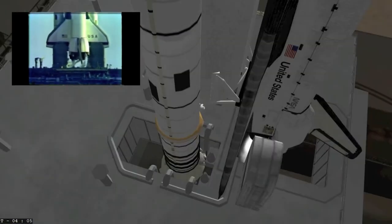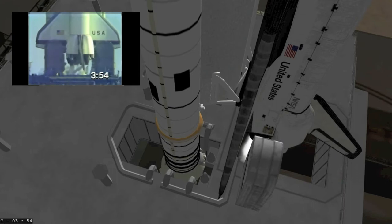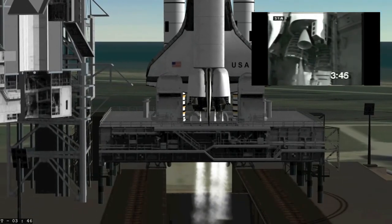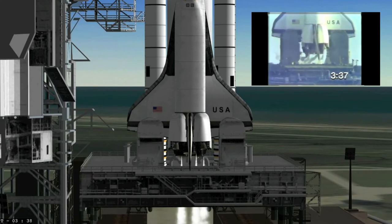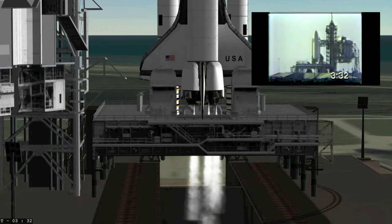As preparation for main engine ignition, the main fuel valve heaters have been turned off. T-minus 3 minutes, 57 seconds, and counting. The final helium purge on the shuttle main engine has been started in preparation for engine start. The liquid oxygen replenish system has been turned off in preparation for pressurization of the tanks for the launch. T-minus 3 minutes, 35 seconds, and counting. The elevon, speed brake, and rudder are being moved through a pre-programmed pattern to assure that they'll be ready for use in flight.